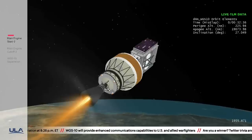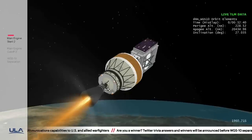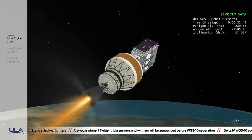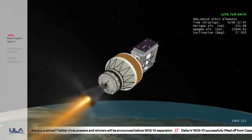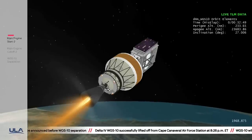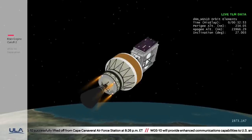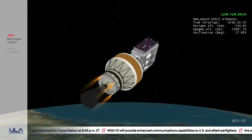Now standing by in approximately 10 seconds for engine cutoff. And we have MECO, main engine cutoff. Body rates are damping out nicely from the cutoff transients, seeing thruster activity to recover.